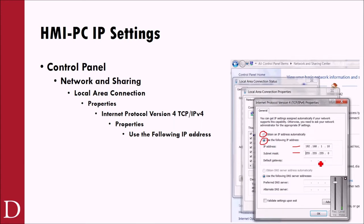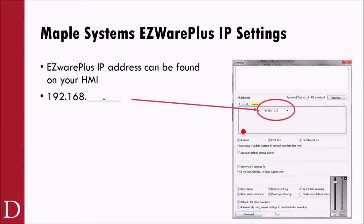The mask is really what allows these addresses to come through. But the most important part for us is this IP address. I'm going to give my PC this IP address. And you might say, well, why are you giving your PC that IP address? Well, because I know my HMI has an address like this. So with the 11 workstations in the lab, you're going to see those addresses are going to start 192.168.1.